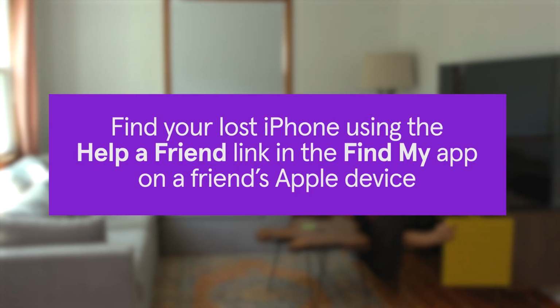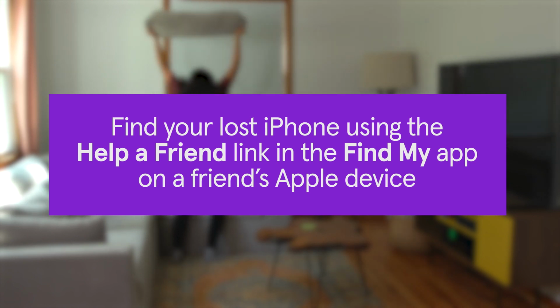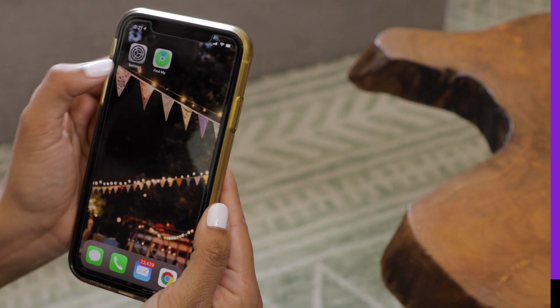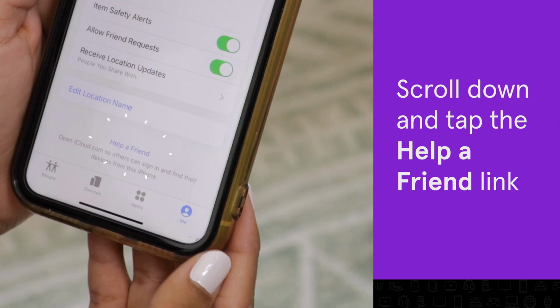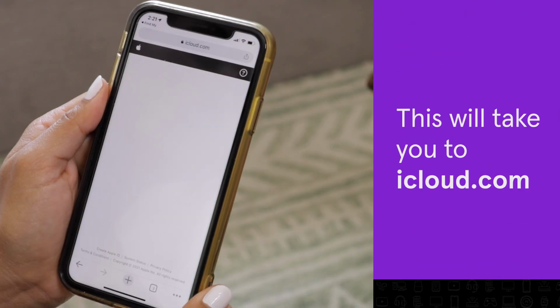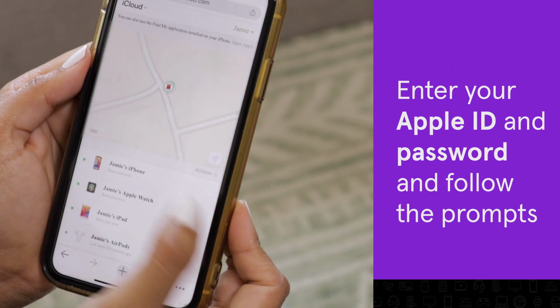You could also use someone else's device to find your lost iPhone by using the Help a Friend link in the Find My app. Once you're in the app, tap the Me tab. Scroll down and tap the Help a Friend link. This will take you to iCloud.com. Enter your Apple ID and password and follow the prompts.